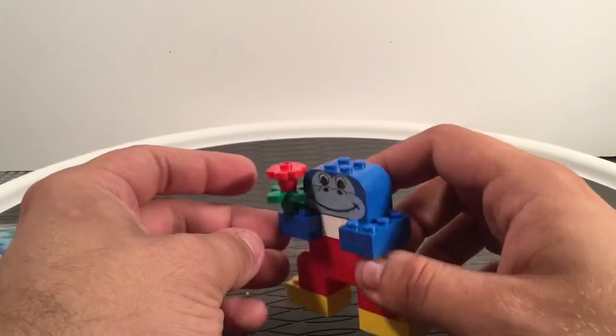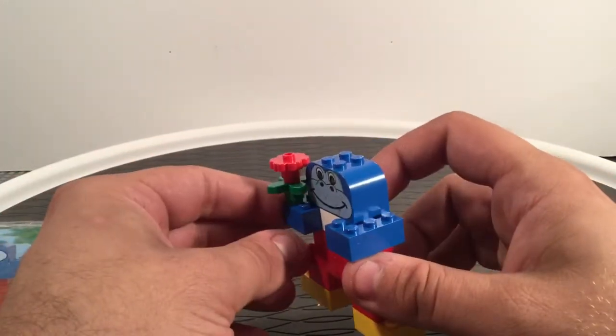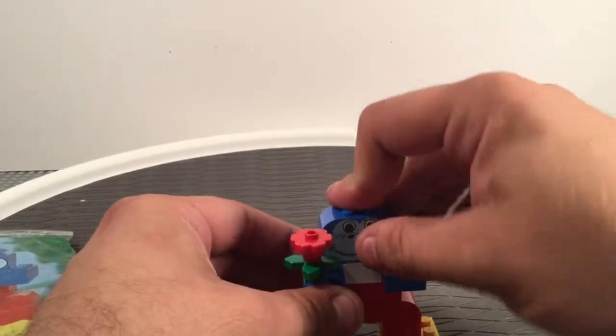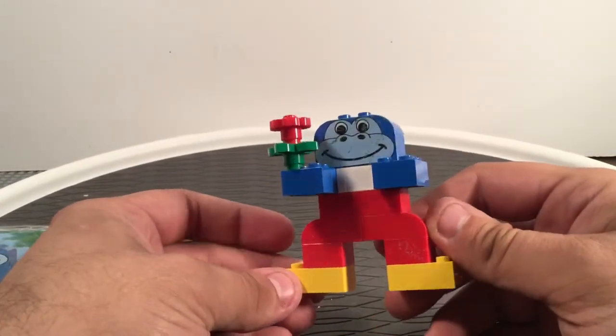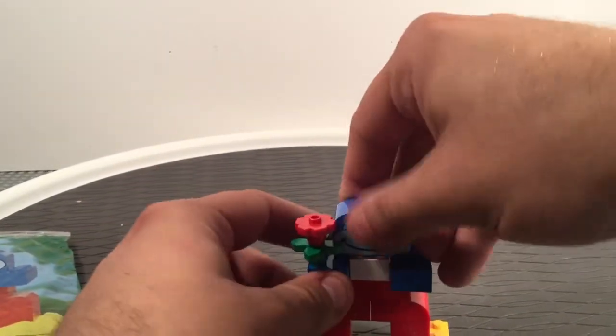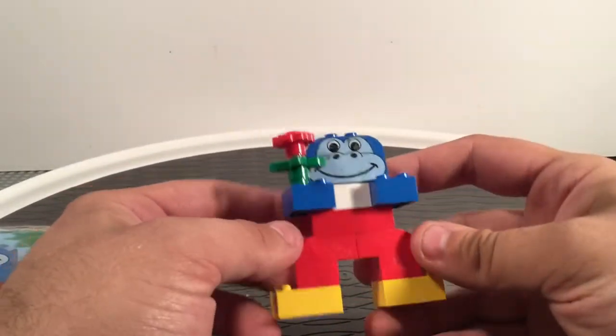It's kind of close, just for how close the arms are here. If they were moved out a little bit, no problem of moving it around. It looks like he's just giving you a flower. That's nice. The guy's a little worn out, but you know what? He can still smile. No problem there.